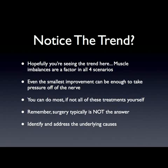All right, so hopefully you're noticing a trend. Muscle imbalances, as I had said earlier, are one of the biggest factors. It's something you've got to address. You've got to be aware of it. You've got to identify where you're out of balance and work on correcting and improving those. Again, like I said earlier, it doesn't take a lot of improvement to take pressure off the nerve and the pain goes away. I mean, it could be a hair improvement, and pain's gone.